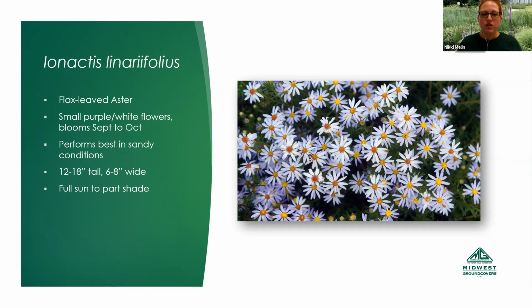This one is more tolerant of shade. A lot of asters prefer full sun, but this one will prefer a part shade environment. Where it's found out in the wild, you can find it a lot in pine forests or forest edges. It also prefers a little bit more acidic soil, but will do fine here because it is native to the Midwest. You can use it in drier situations as well, so it can be used in a rock garden or even a sand dune. I guess it's native here in the Chicagoland area and will be found in sand dunes as well.